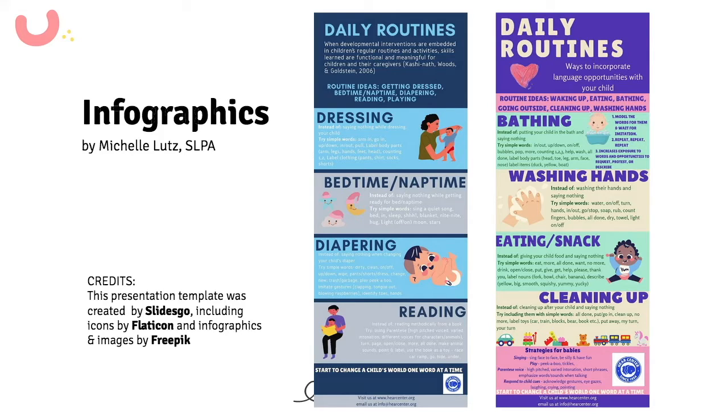At a glance, just to explain what you're looking at, these show you how to add language into the things you do every day with your child: bedtime, dressing up, eating. Over time, incorporating language into these activities strengthens your child's skills. So in this presentation, we're expanding on the information in these infographics and how you can use them in your daily life.